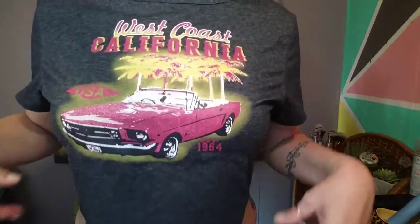She did get it in an extra large. It is not an extra large. So of course she couldn't fit it. So now I have it, but I do rather like it. The neck's a little big for me, but it's a summertime shirt, so I'm digging it. If you've ordered from there, let me know what you think about their quality of clothing.